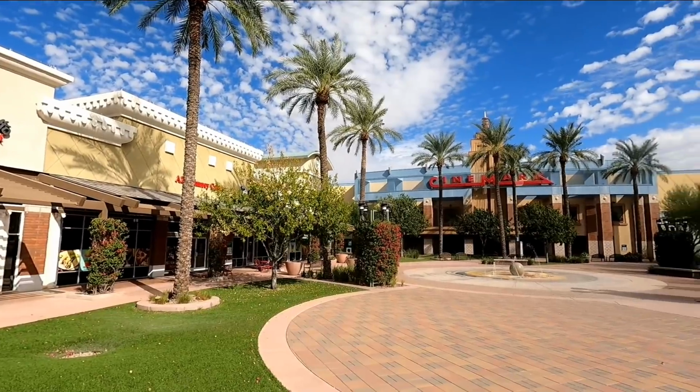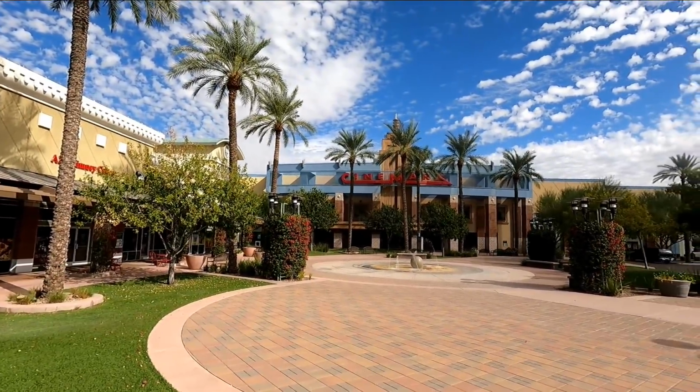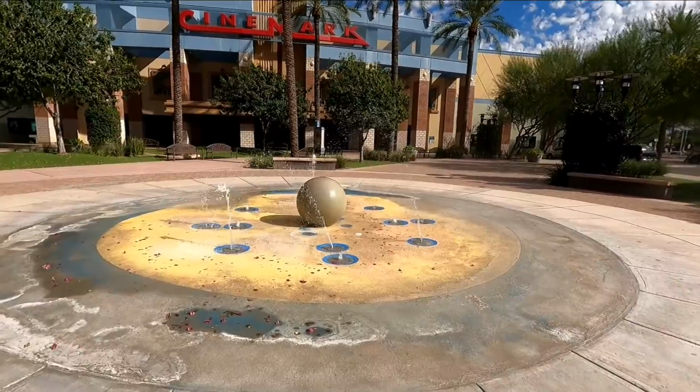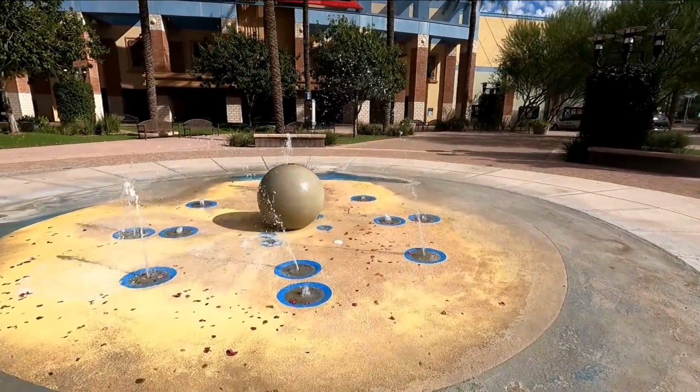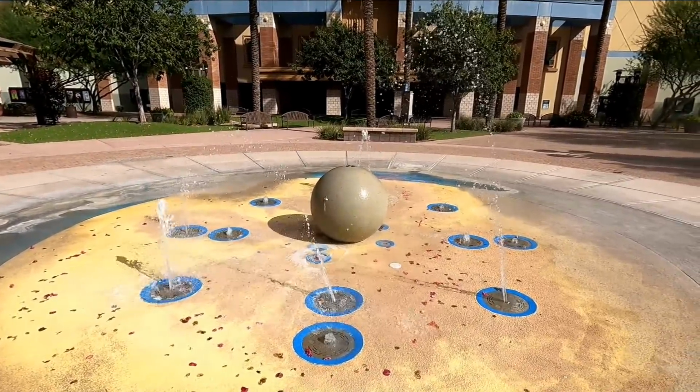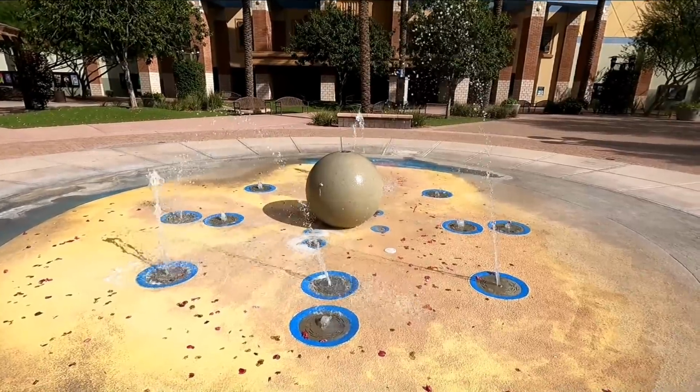And there is a fountain right there, kind of. It doesn't look like it's in the best working order. Yeah, I don't think this is quite working all the way. It would be pretty neat though if it was.